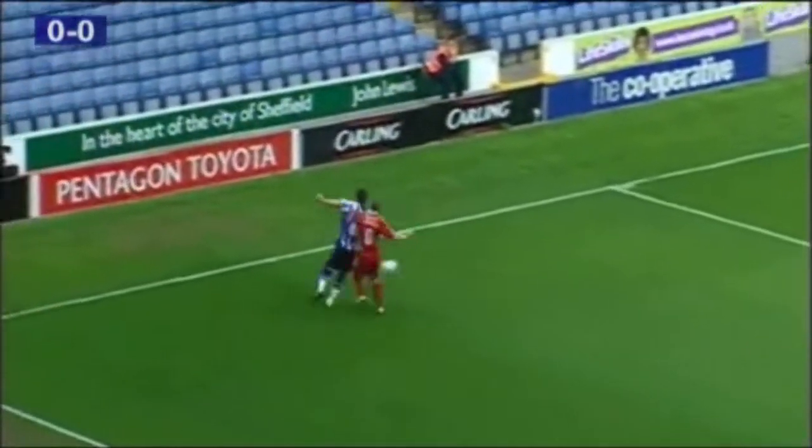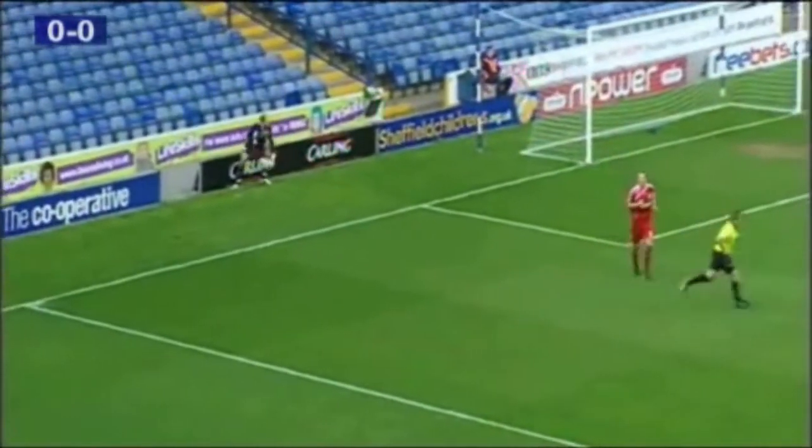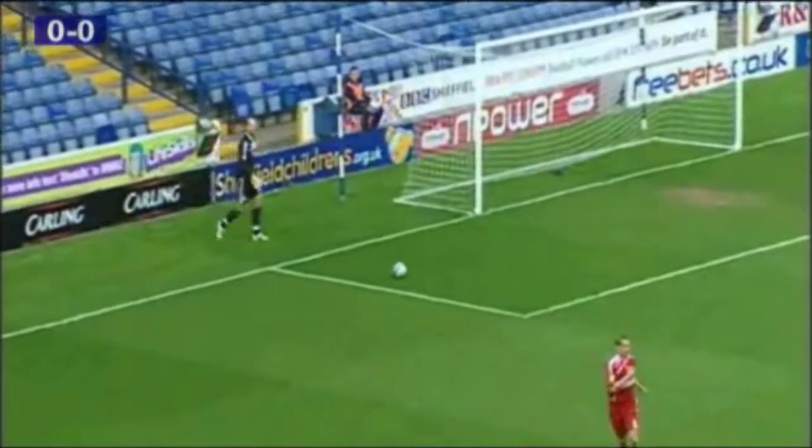Five in total as the ball's played out towards Buxton. And Buxton just runs out of space in which to try and get a crossover, and it will be a goal kick, and it will be here for Swindon Town.